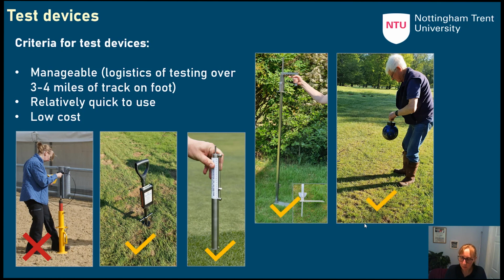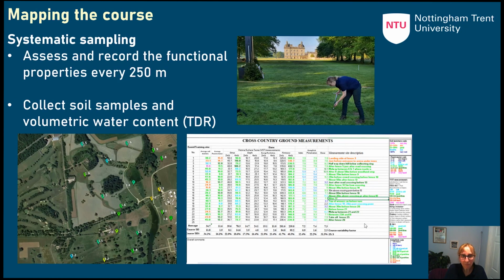So all of these other four pieces of equipment have gone into the suite of tests that we're using to see which ones are going to be most important in the future.